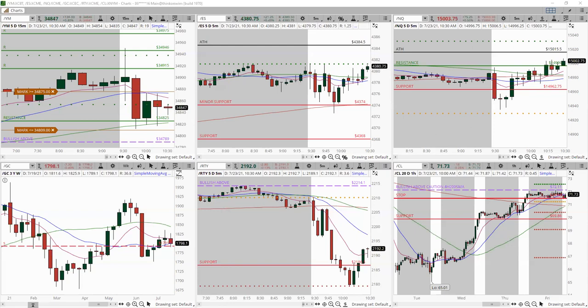What Russell did was a little bit of a wash. Went to take all the trail stops out, and now it's probably going to go to that 95. I'm good with it. You know what? I'm good. I'm not going to be chasing anything today.